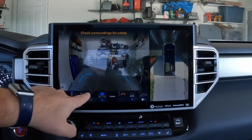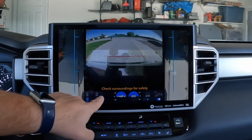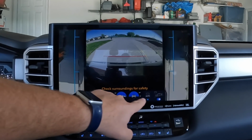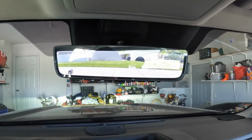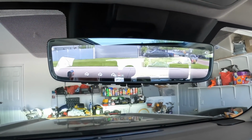This is when I pull in, it'll turn on if I have the auto on. There's also an off-road mode that allows me to do the different departure degrees, and whether I turn it on or off for the off-road mode. So pretty cool there. And then I do have the camera mirror as well. With a quick flip, you have a mirror, and you have the camera mirror.